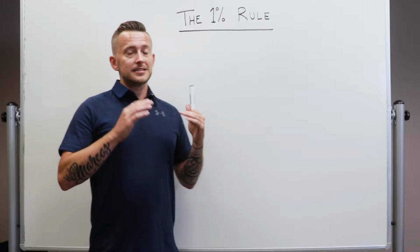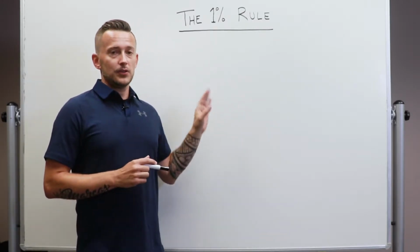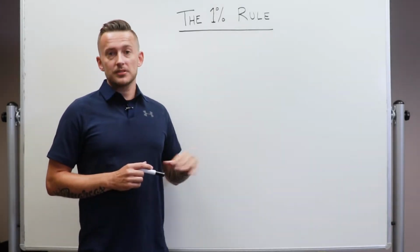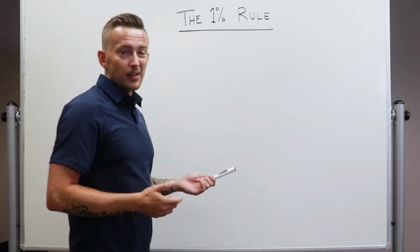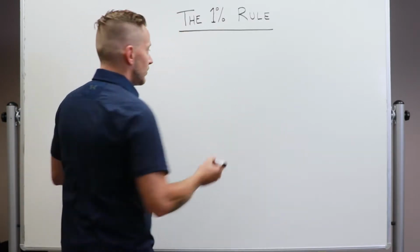Now, there is some latitude with that. It's not always that simple. If you have a townhouse, for example, where there's an association fee, it might skew your numbers a little bit. But I'm going to run you through a scenario of what I consider to be the basics of the 1% rule, and we'll talk about some of the nuances and exceptions to it. So again, I'm going to explain it one more time.